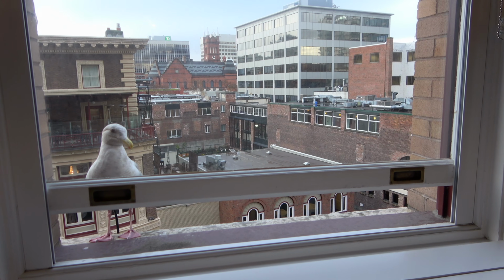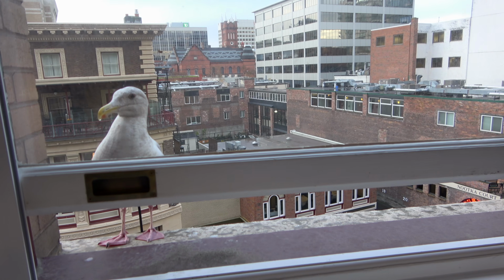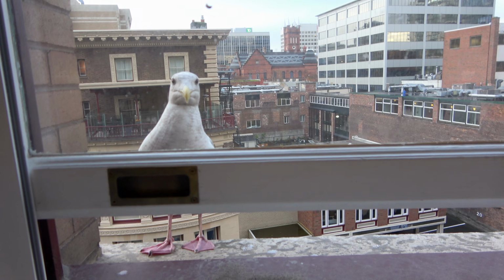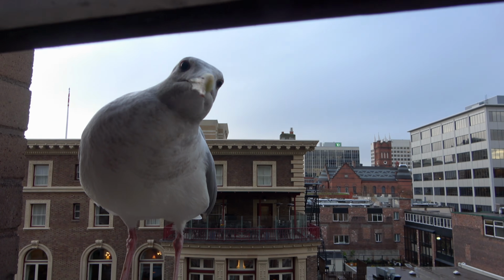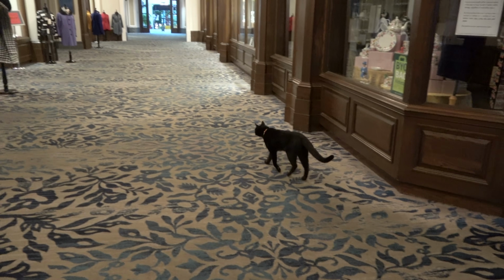That is pretty neat. And here's what the view looks like in the daytime with a peeping seagull at our window. You'll probably want to keep your windows closed because this guy really looked like he wanted to come in for some tasty treats. I think he wants to be the most famous seagull on YouTube. You know, the seagulls aren't the only ones that want to come in this hotel.